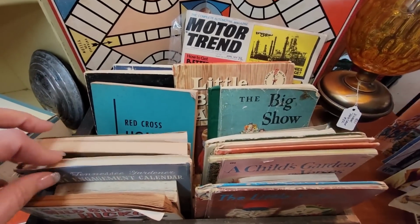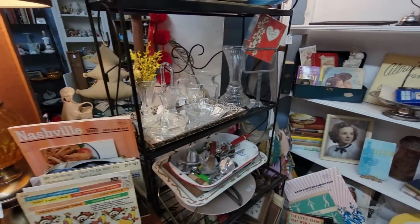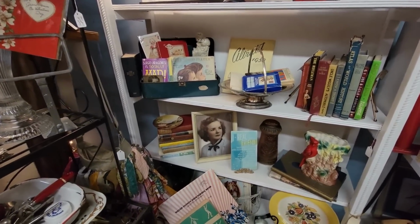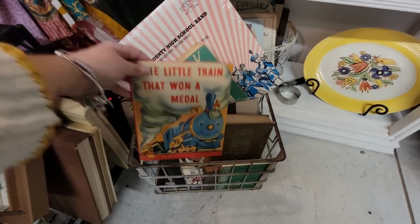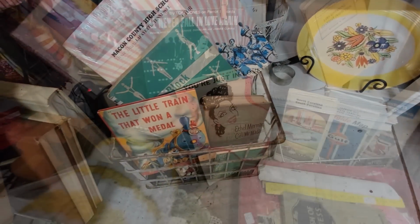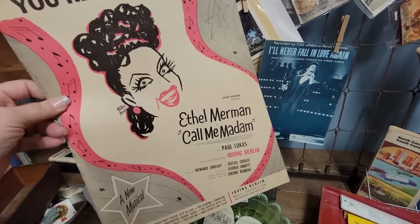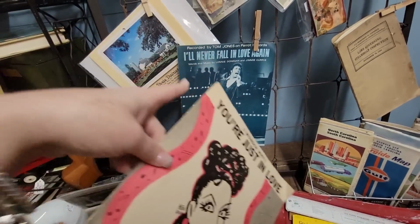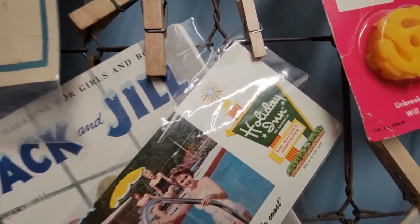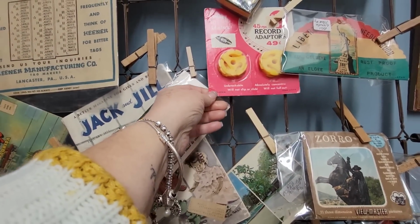Those kittens are adorable. They're going to work. They have a lot of fun. Oh, look, it's the little train that won a medal. Good job. Good job, train. We got Ethel Merman. The Merm. And we've got Tom Jones. And then Hotel Motel Holiday Inn. Oh, look at the little record adapters.